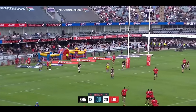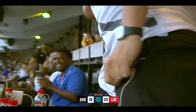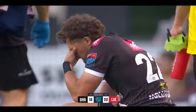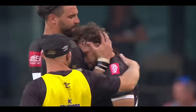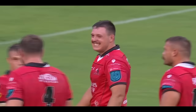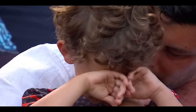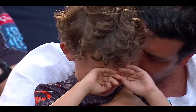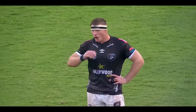He's gone without it. Butsa Chamberlain has missed, and the Lions win. The Lions claim a dramatic victory in this local derby, and the pain etched onto the face of the opposition. The Sharks lose again. Stunning drama in the Vodacom United Rugby Championship.